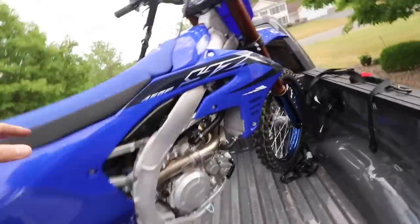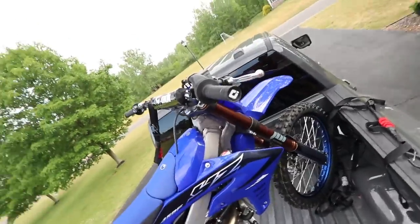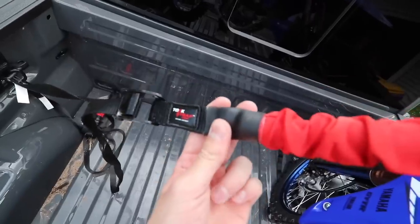All right, finally the first ride on the new 450. As usual, I'm late. I'm gonna torque and strap this thing down with my torque straps.